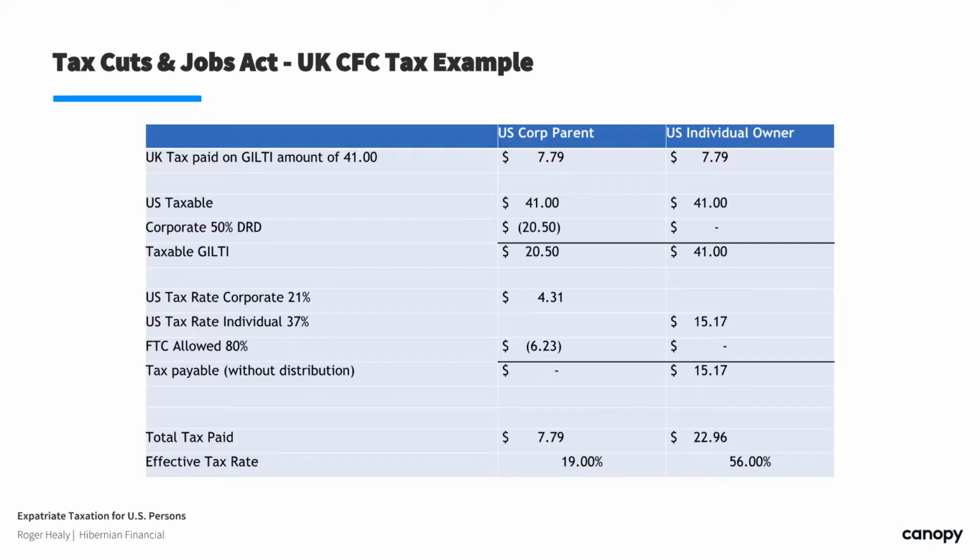So the total tax paid for the US corporate parent is 19%, which is in fact the UK tax rate. There's no US tax payable. However, for the individual owner, their total tax paid will be 56%. So they pay on top of the 19% on this amount of 41, they pay the additional 37%.